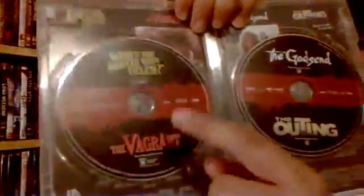Thought it was okay. But The Vagrant. Oh my god, man. The Vagrant was fucking awesome. Bill Paxton, man. So fucking awesome. Really enjoyed it. I believe it's like a 90s flick. 92. Yeah, okay.